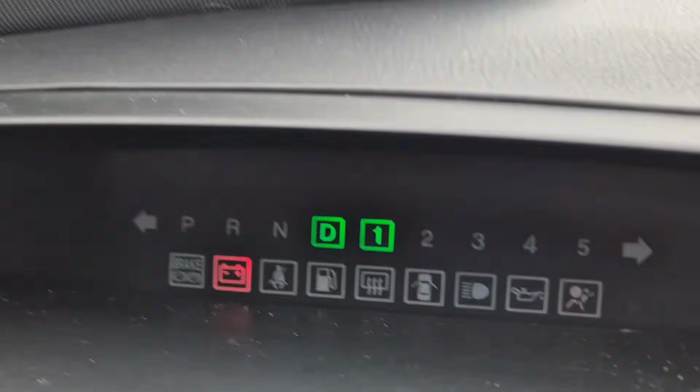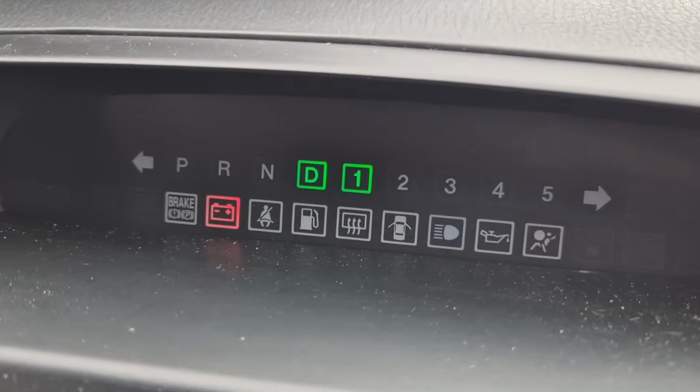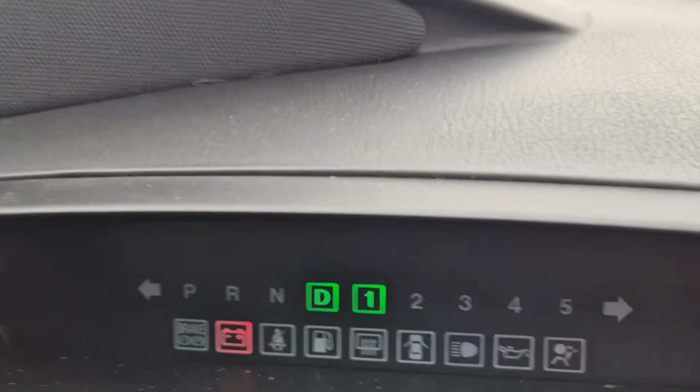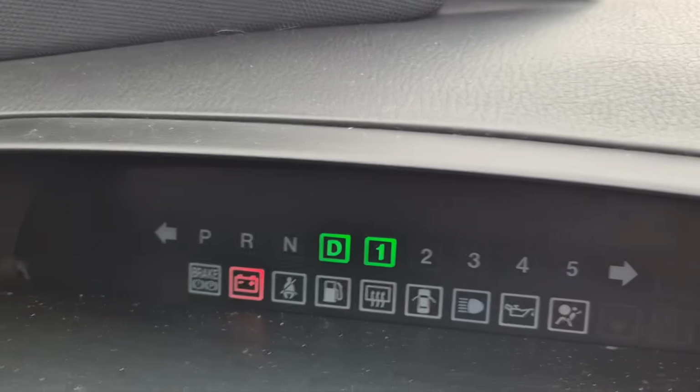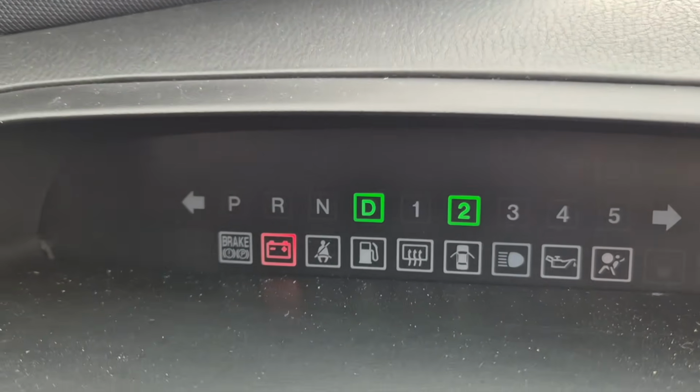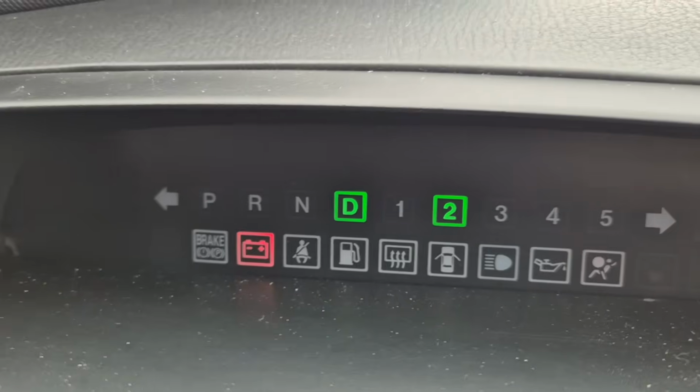But the battery light is still showing because the alternator is not putting out any output, even though we are actually charging the battery at the moment. It won't see the battery voltage, only the alternator output, which it knows is below where it should be. Right, off we go to Carmarthen, which is about 30 miles away.